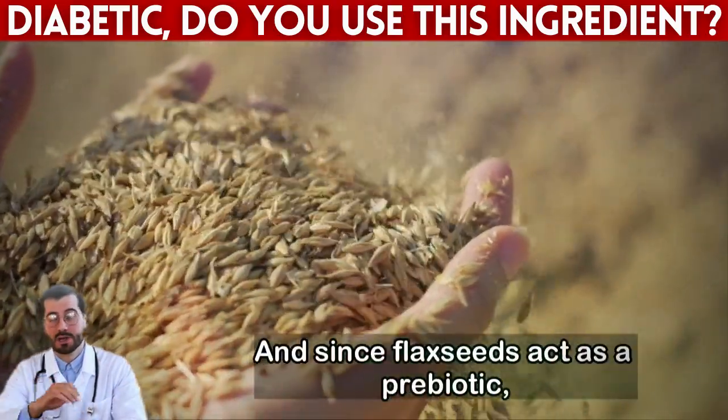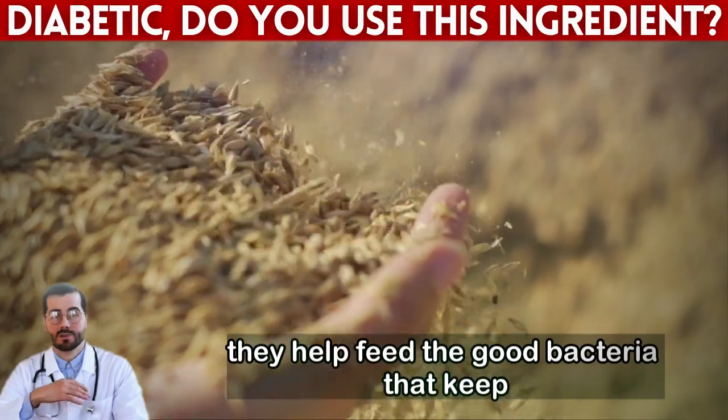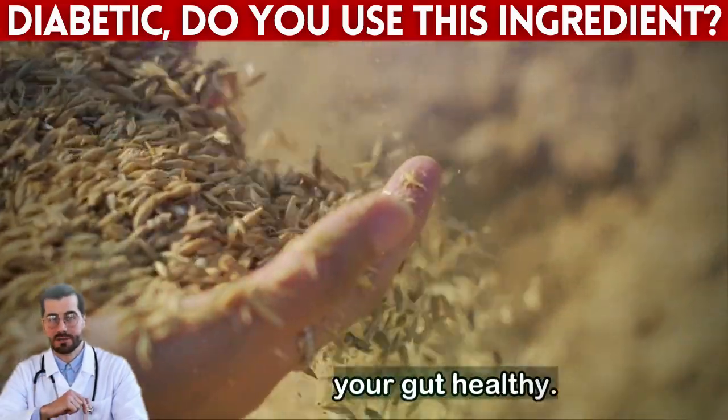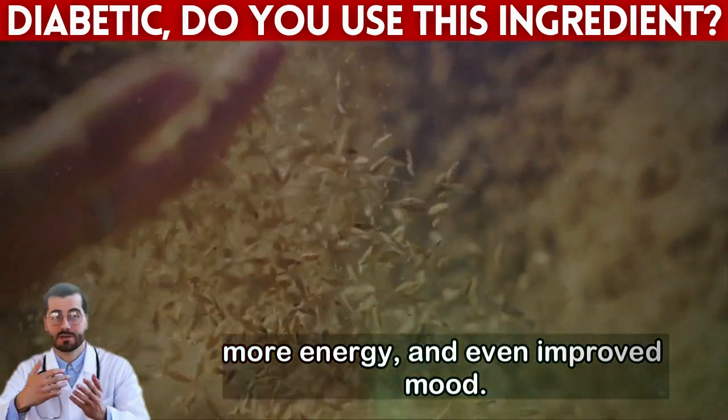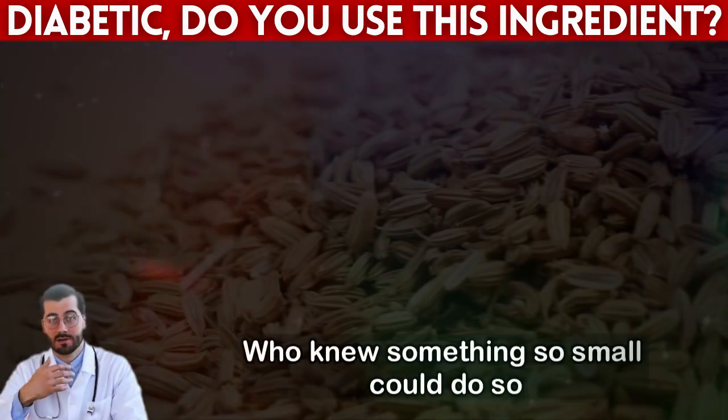And since flax seeds act as a prebiotic, they help feed the good bacteria that keep your gut healthy. A balanced gut means better digestion, more energy, and even improved mood. Who knew something so small could do so much?